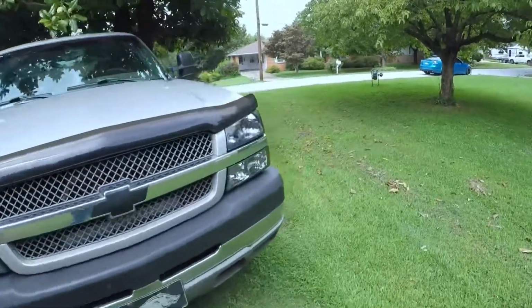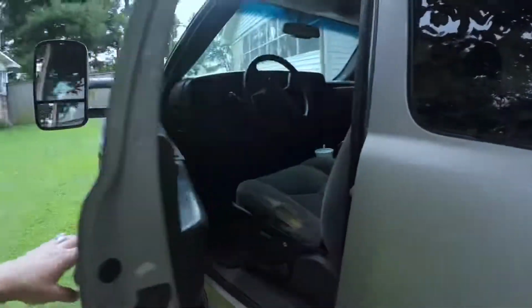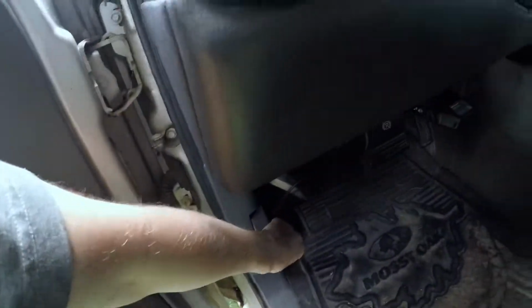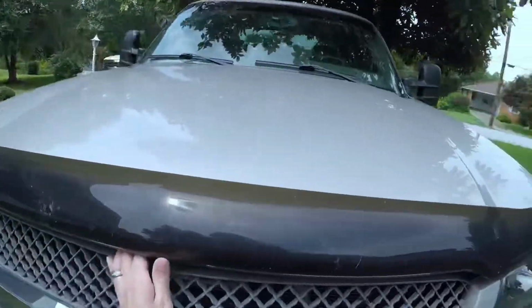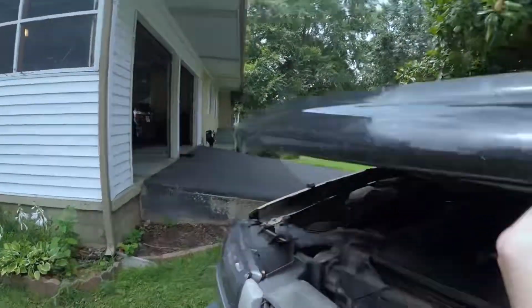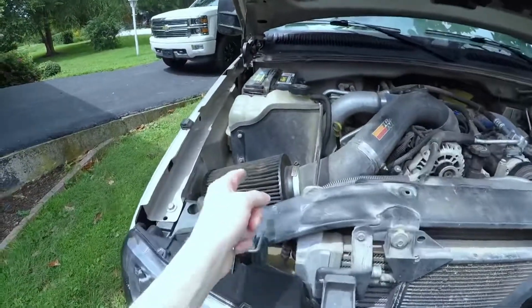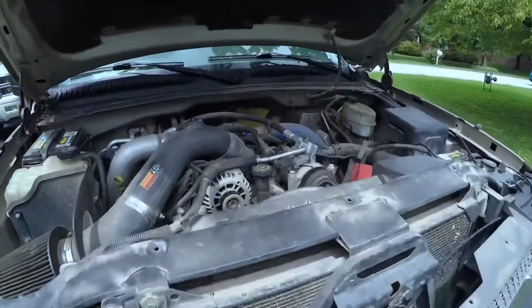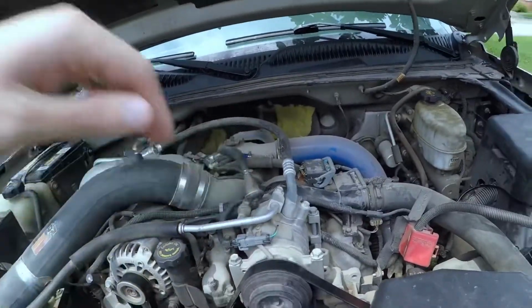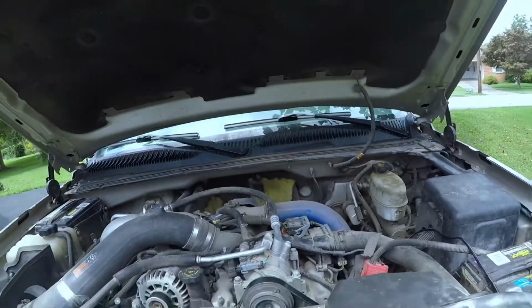But let's go ahead and pop the hood so you guys can see some of the modifications that have been done. This truck has a stock tune on it, so I have not even tuned it yet. Hopefully that'll be coming down the pipeline once we get moved in our new house and get this one sold. That way we have a little more cash flow. But basically it's got an aftermarket air intake. It is straight piped, and we've got a PPE valve on there, which really doesn't do much of anything as far as fuel mileage is concerned.